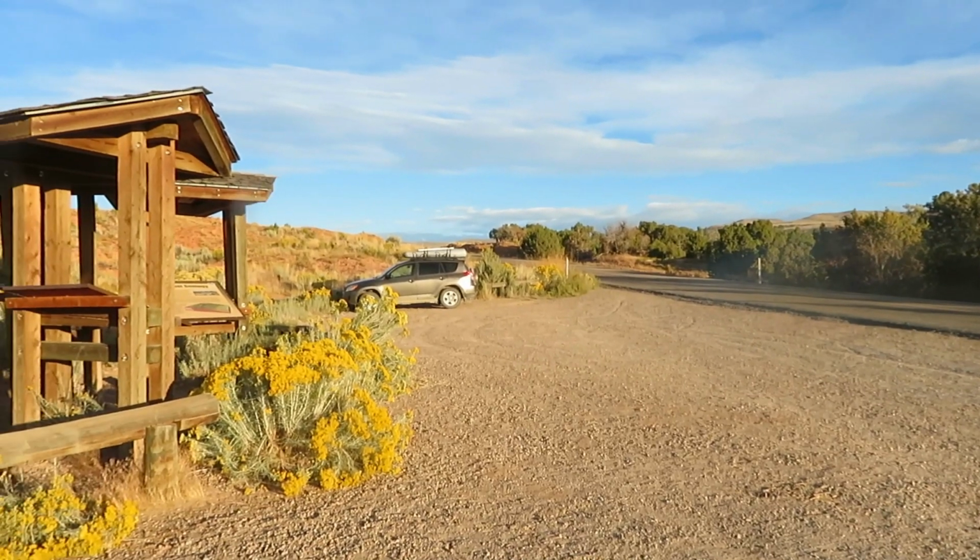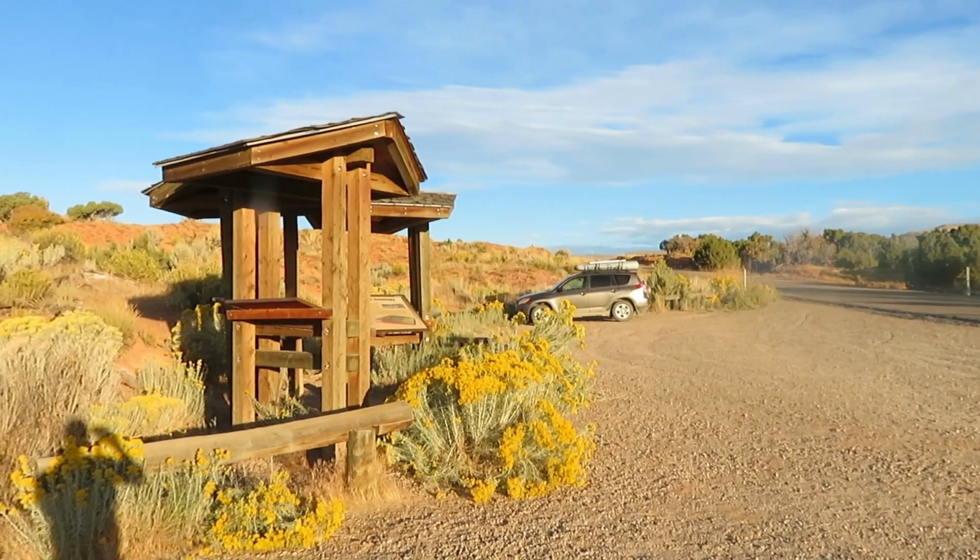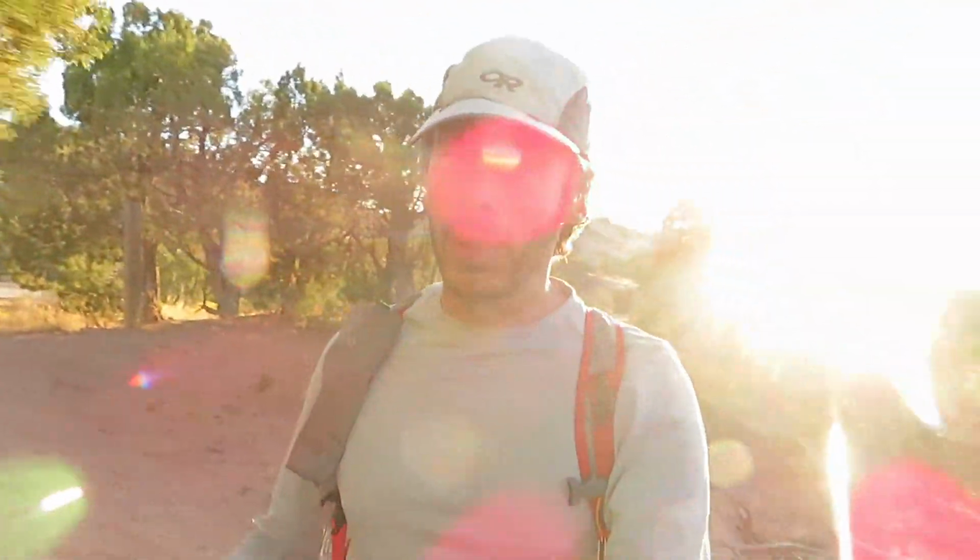Okay, we're parked here at the trailhead in Red Fleet State Park. I normally don't go to state parks. In general, I think they're kind of overrated. Some are really spectacular, but a lot of them are just like a reservoir with a campground next to it, and then it costs like $14 to get in.